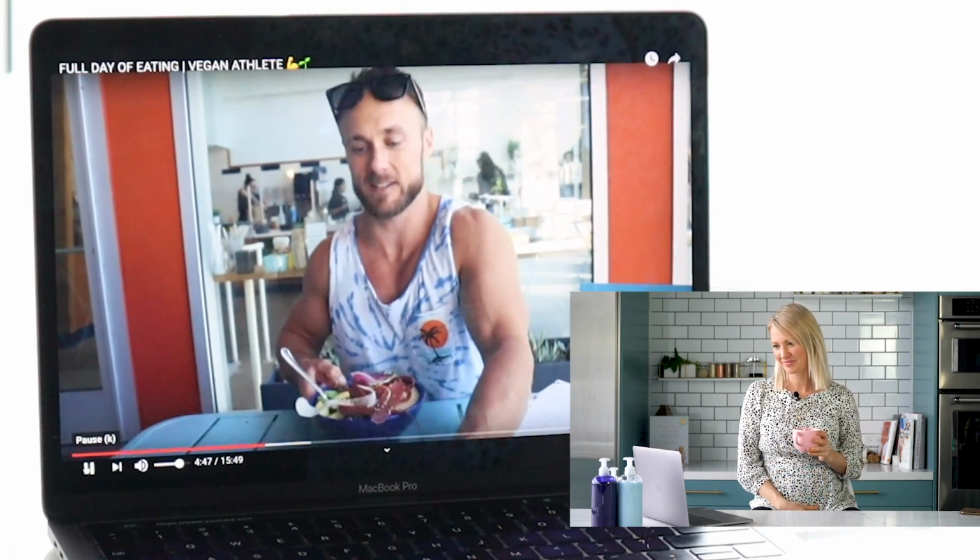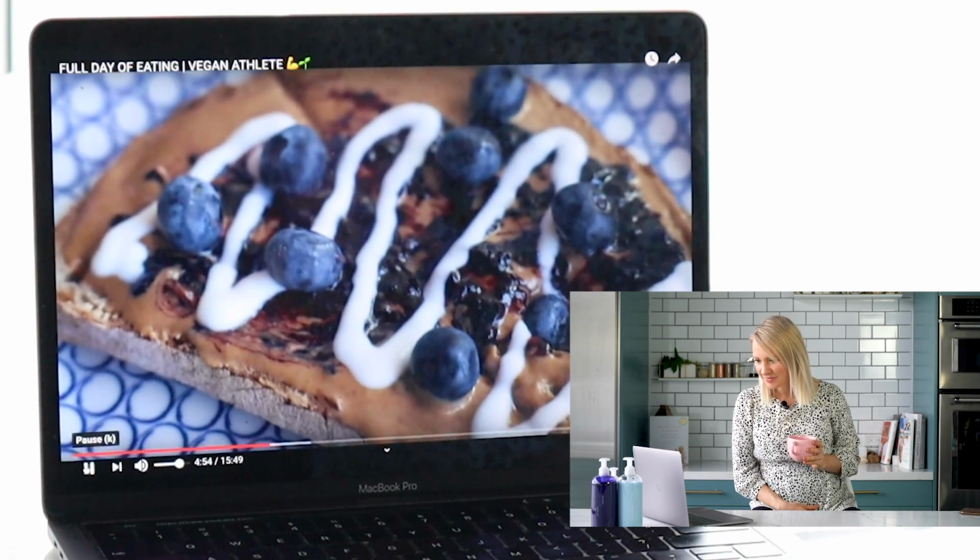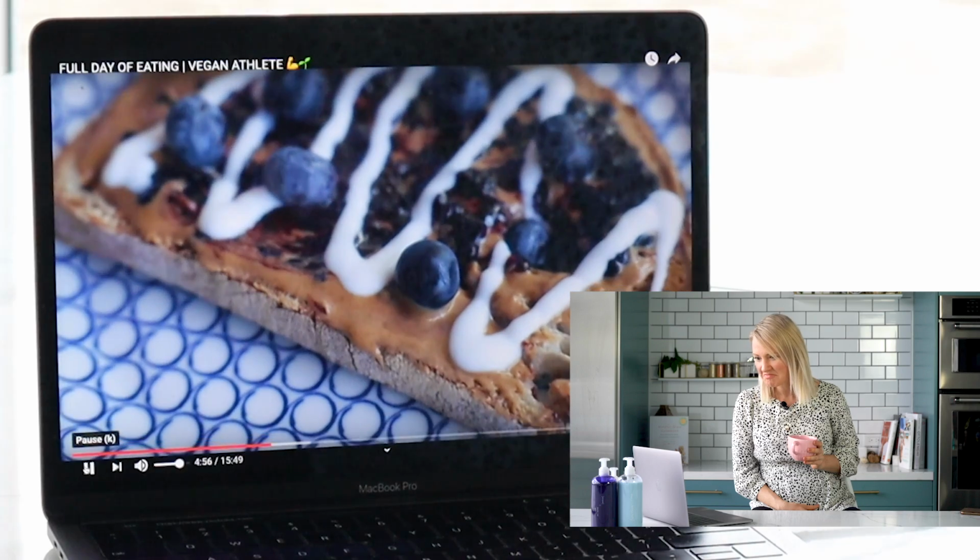So we also got some almond butter on toast. There's almond butter, local berry preserves, coconut yogurt, that stuff there, and blueberries. Oh my gosh, that is a super yummy looking bowl.